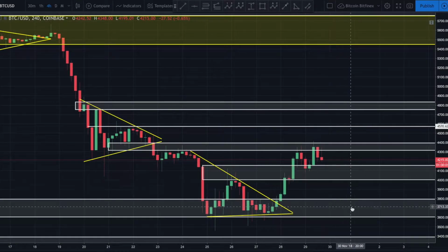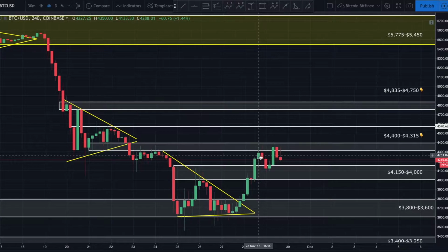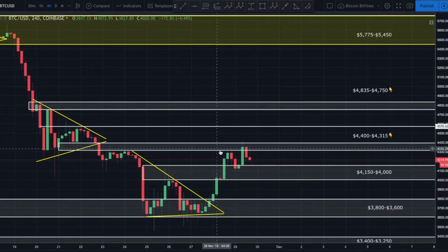We're looking at Bitcoin against the US dollar. This is the 4-hour chart on Coinbase. And last time we spoke, guys, Bitcoin was sitting right here, with the resistance and support levels. It had just broken above this 4150 zone, came up, and tested the bottom of this 4,400 to 4315 zone, the resistance area here.